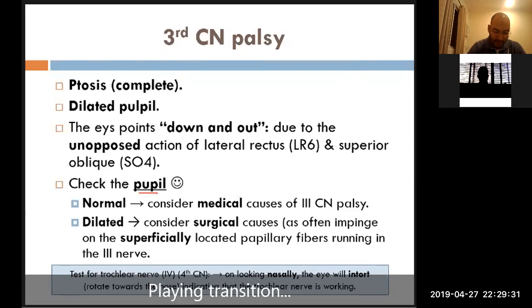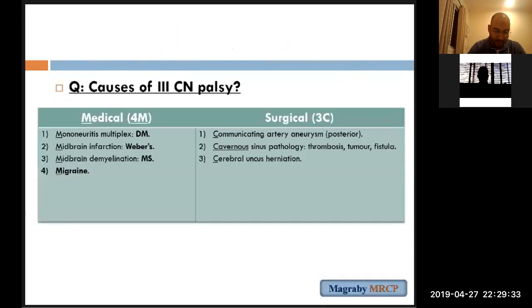What about the causes of third cranial nerve palsy, whether medical or surgical? We can summarize it by this table. Medical causes of third cranial nerve palsy, the 4 Ms: mononeuritis multiplex, like diabetes; midbrain infarction, like in Weber syndrome; midbrain demyelination, like MS; and migraine. Mononeuritis multiplex is the most common cause, like diabetes and other causes of vasculitis.